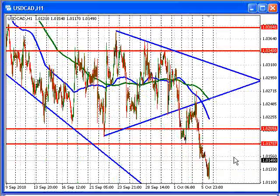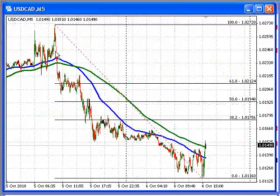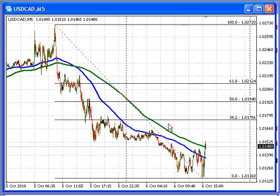Off the hourly chart, you can see here how we broke through this trend line and used the 100 to 200 bar moving average as resistance up there at the top side, just like we did when we broke through these levels. We used that 100 and 200 bar moving average as well for the dollar versus Canada.